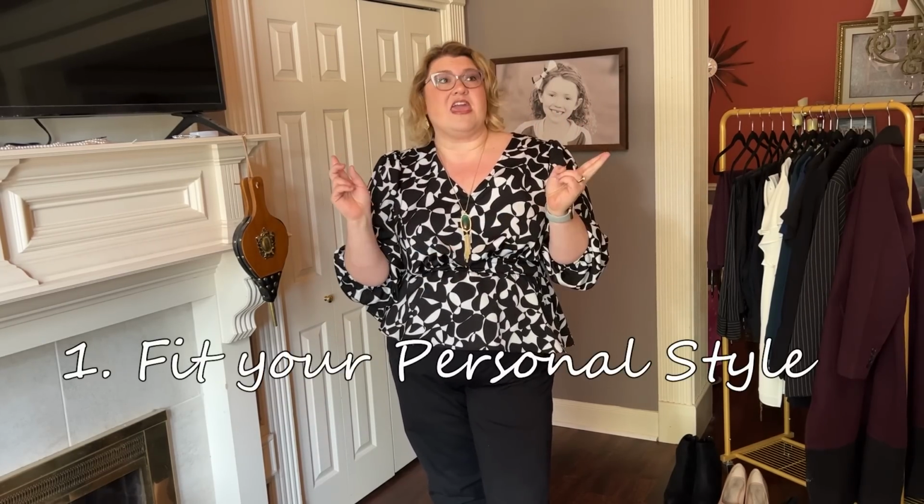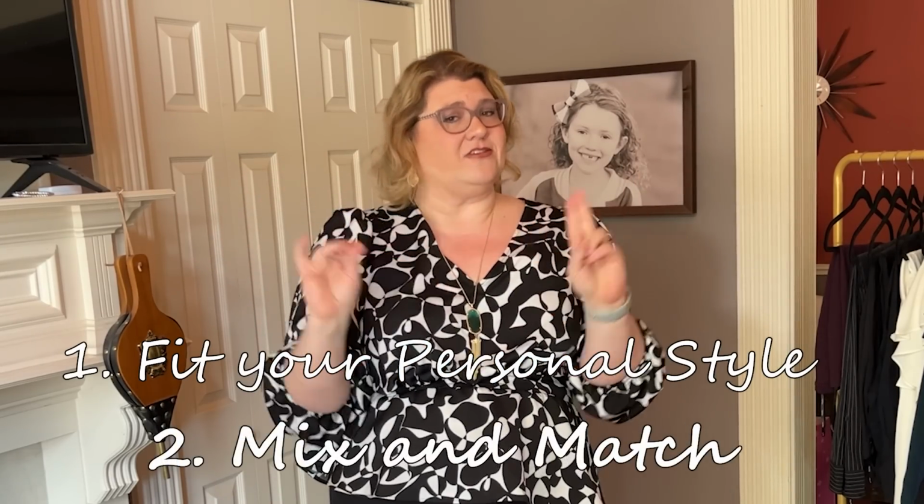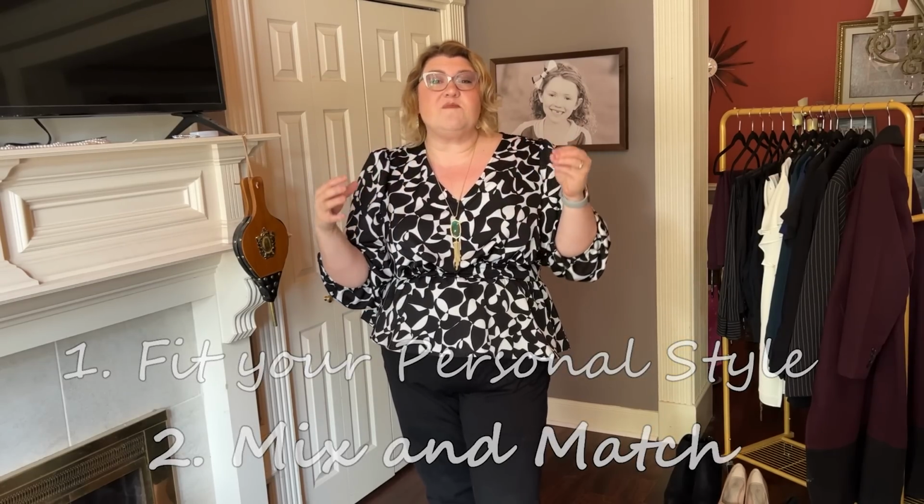Back to the capsule wardrobe. What's a capsule wardrobe? I'm happy that you asked. A capsule wardrobe is finding a certain number of pieces, whether that is from clothing that you already own or purchasing new pieces, compiling that, and they need to fit a few guidelines. They have to fit your personal style. They need to have the ability to mix and match, and that's kind of essential to the idea of the capsule. And then those together essentially make up your uniform.